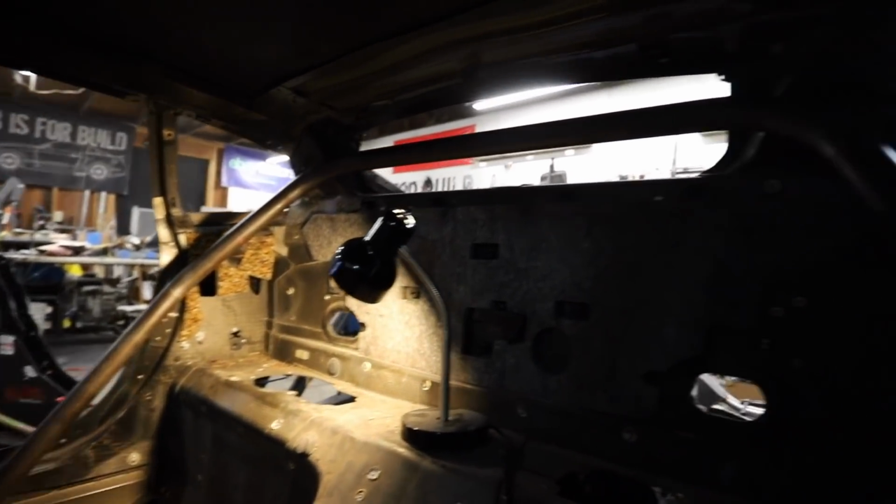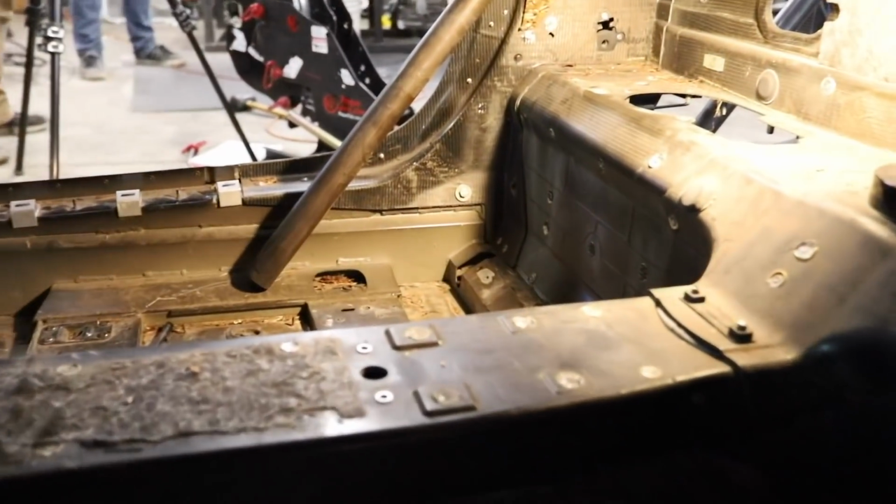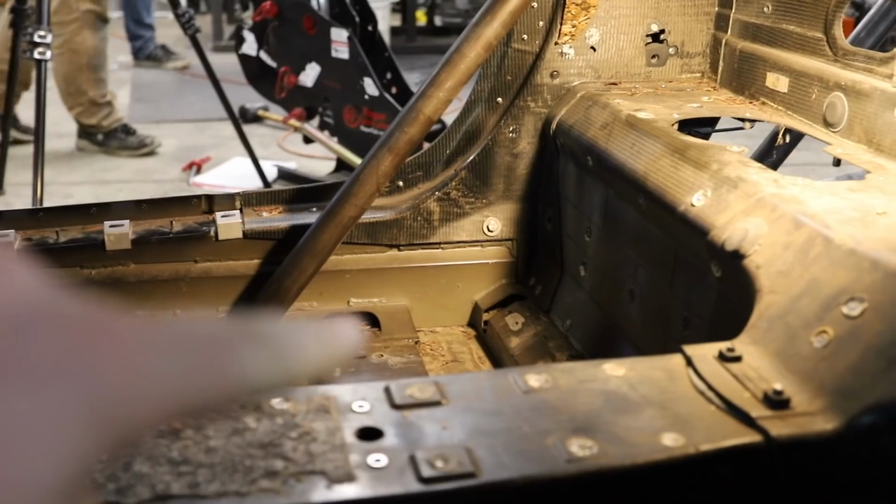Oscar got our rear main hoop bent. It looks really, really good. The second try is a charm. So it's got a 1-inch gap on each side, which is about what we want. Now, you're going to notice that there's more height. This is going to be hard to explain. There's more height here than there.